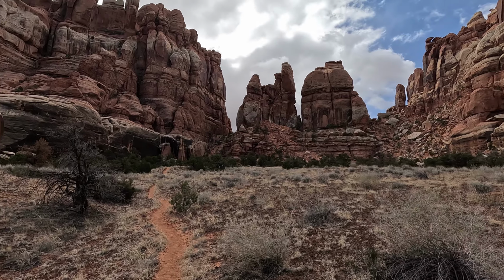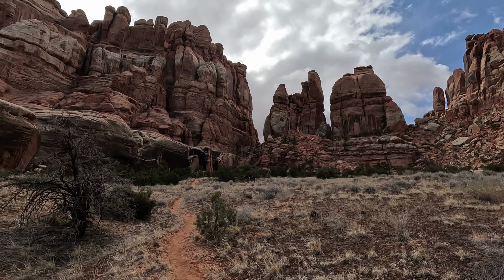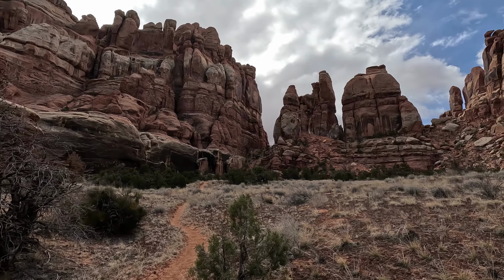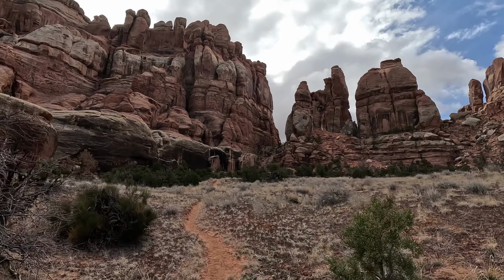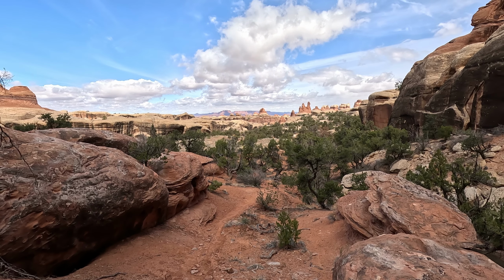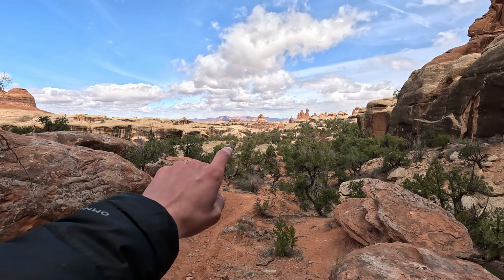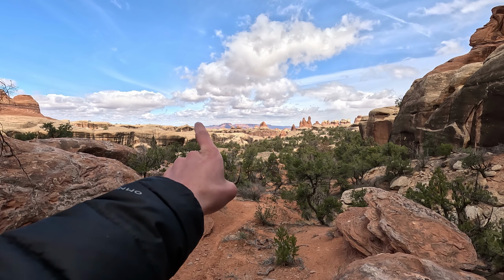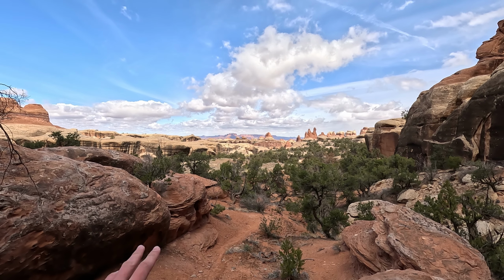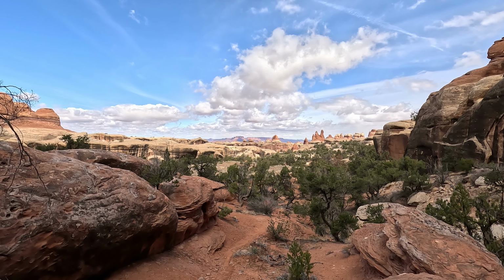Super weird. The weather doesn't know whether to be warm or cold. As soon as the sun goes away, it's freaking cold again. You can see the Island in the Sky and Junction Butte all the way out there past those needles over there. Cool.